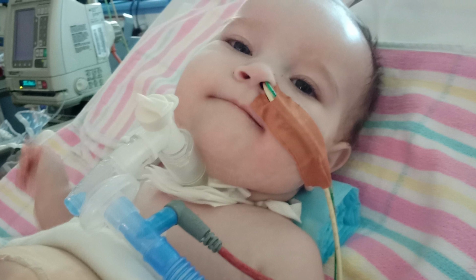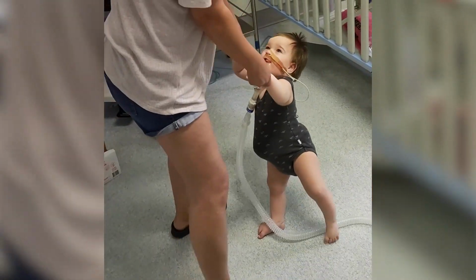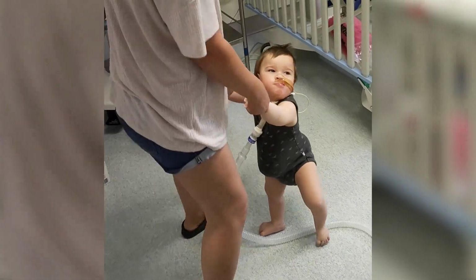So the alternative to that is to put a tracheostomy in, which is a surgical incision that creates an opening for an airway, and a tracheostomy tube becomes that airway. And then we use a ventilator to help inflate the lungs, and then kids can be up and about and interactive with the world. And that really changed the game for Dominic.